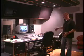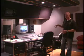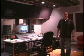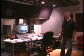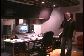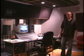So when the engineers here are tracking, they'll pick and choose boutique preamps versus onboard preamps depending on the application. And this room does a lot of rock bands, a lot of hip hop, and a lot of finishing of all different types of material.